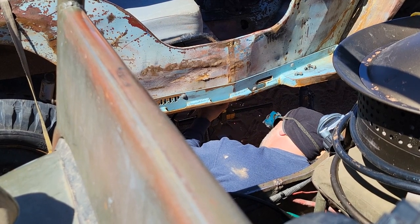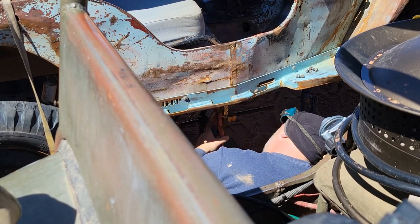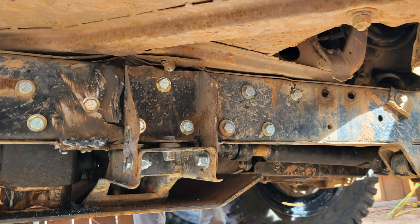It got me back to the trailer, but it did start to break loose on the way out. So we got back to town and borrowed some space in a shop. Jeff and Alan put a 3/8 thick plate behind there and bolted it together, made it stronger than new. And I wheeled the rest of the week of Easter Jeep Safari with it like that.